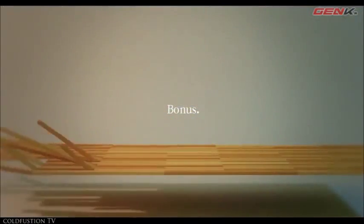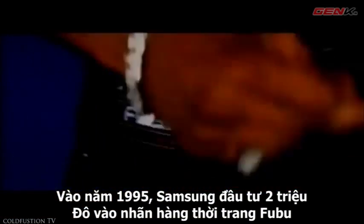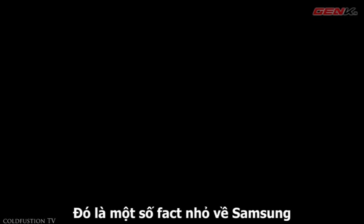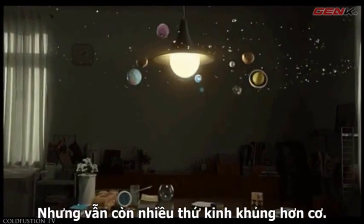Bonus. In 1995, Samsung invested $2 million into the clothing brand Fubu, just as they were about to go under. Fubu has generated $6 billion in sales since. Okay, so those are some quick bite facts about the company, some pretty interesting stuff. But let's go a little bit deeper down the rabbit hole. Things get a lot crazier.